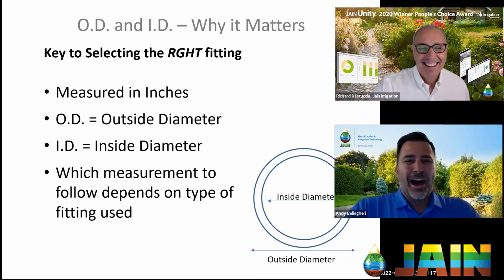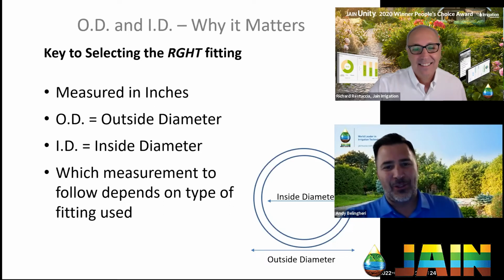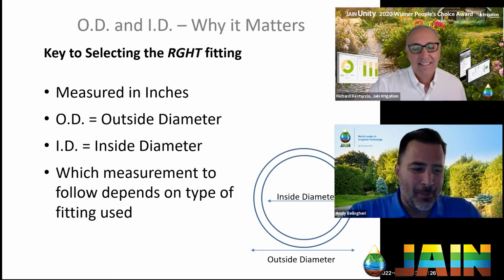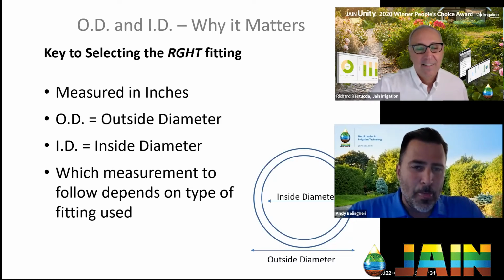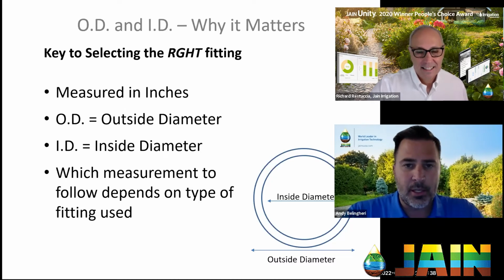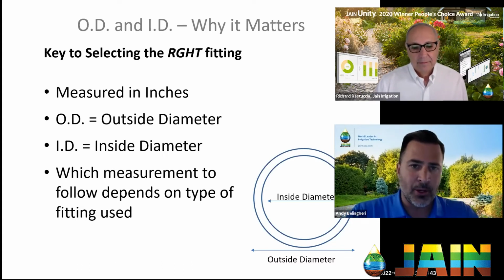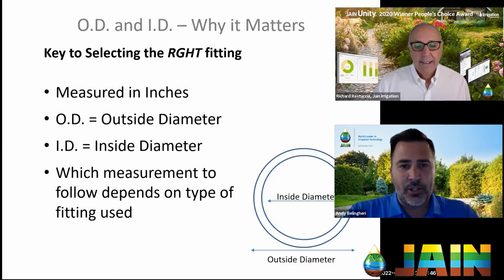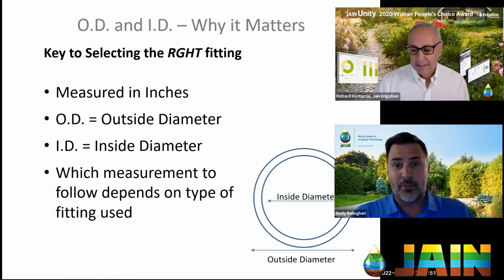So, all right. In order to ID the right tubing, you need to have the right ID. And that's a little mnemonic, is that what it's called? A little play on words to help remember things. But OD and ID, why it matters. And of course, ID does not stand for identification. In this instance, it stands for inside diameter. And of course, OD stands for outside diameter. And we have to understand both the ID and the OD in order to select the right fitting.